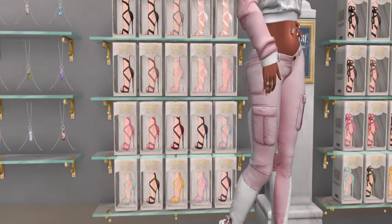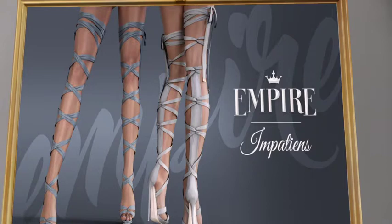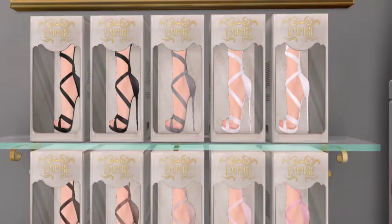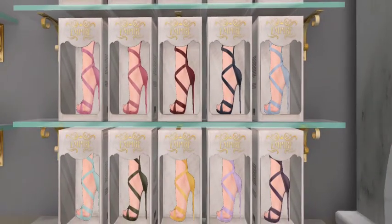next set of shoes. The Impatience. Look at those. So if you want the ribbons all the way up the leg, there you go. I like thigh stuff. I think you might look good in those, Keith. You want some? No, I do like them. I mean, I'm openly a footman, so I do like things with the ribbons, and it's nice. Sweet! They got purple in that, too. I'm kind of liking the black one, actually.